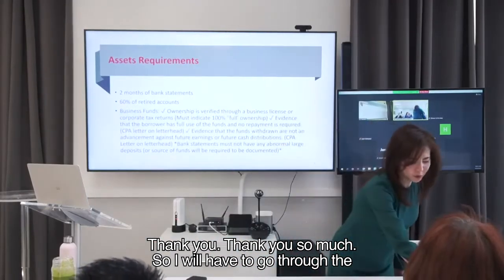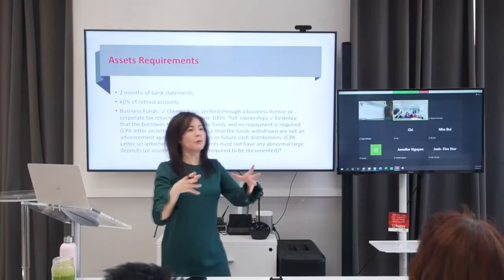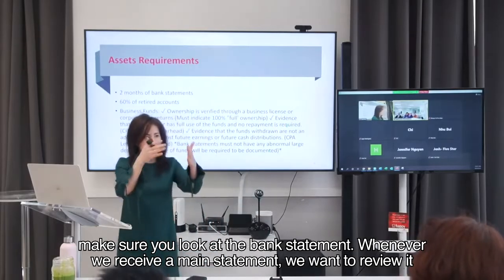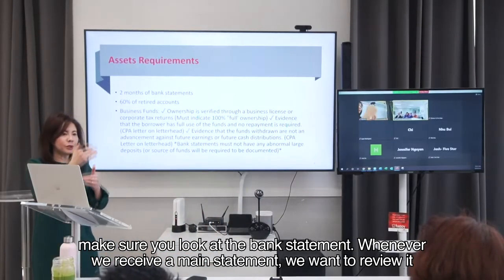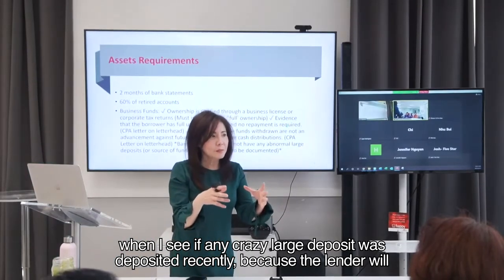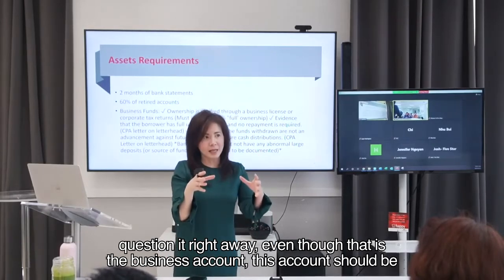So I will go to the last sentence first. It says the bank statement must not have any abnormal large deposit. So when our client is applying for an FHA loan, and he or she provides a business bank statement, make sure you look at it. Whenever we receive a bank statement, we want to review it. We want to see if any crazy large deposit was deposited recently, because the lender will question it right away, even though that is the business account.